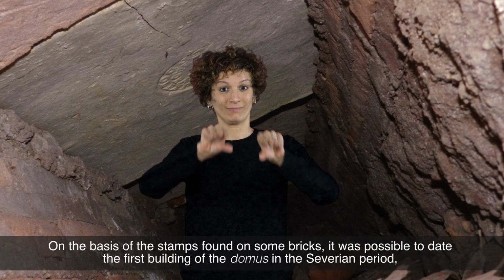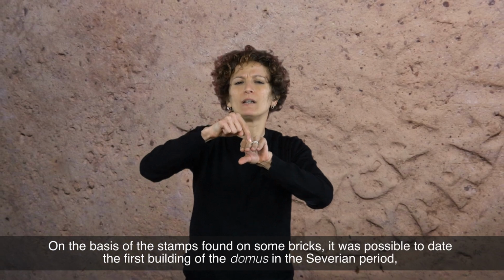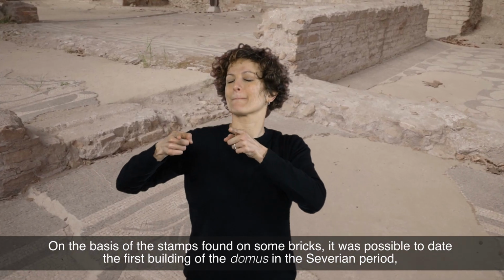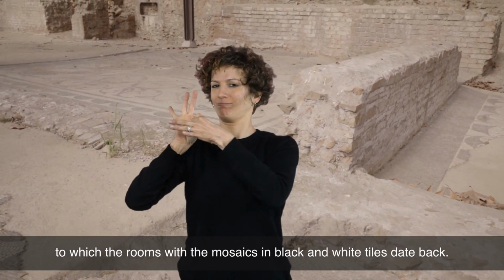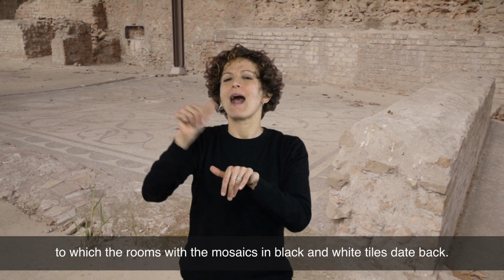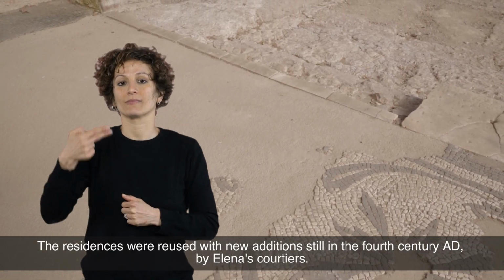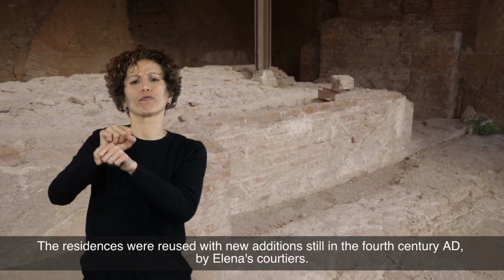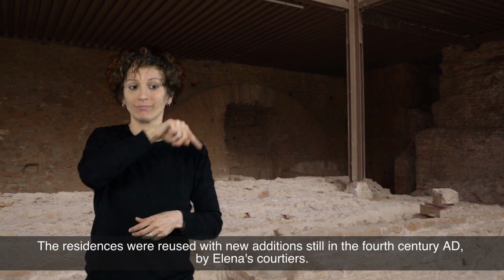On the basis of the stamps found on some bricks, it was possible to date the first building of the domus to the Severian period, to which the rooms with the mosaics in black and white tiles date back. The residences were reused with new additions, still in the 4th century AD, by Helena's courtiers.